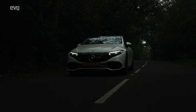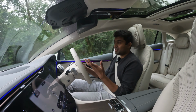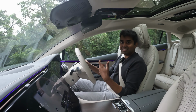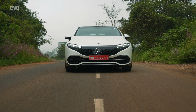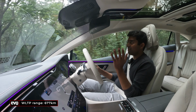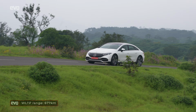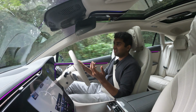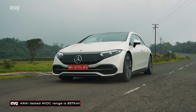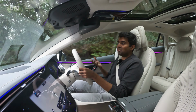The EQS AMG that we drove about a month earlier had a drag coefficient of 0.23, which itself is amazing. But this car with its 20-inch wheels has an even lesser drag coefficient. In fact, the best in the world of any production car, it's 0.2. And that sort of helps it get its amazing 677 kilometers WLTP range. In the real world, you'll get anything above 500 with this car very, very easily. The ARAI number is even crazier, some 857 kilometers, which is insane. You're never gonna get it, but it's good to have such a high number to boast about.